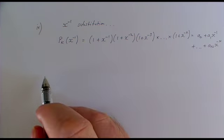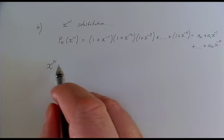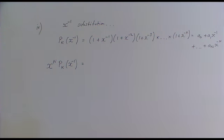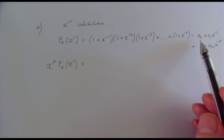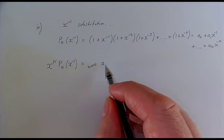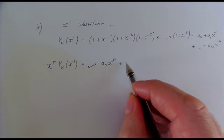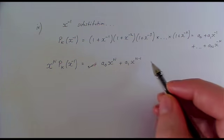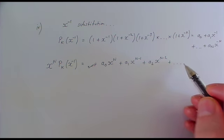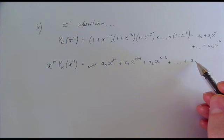Right, well, I don't want any of those negative powers on the far right. So if I multiply both sides by x to the n, I'm going to have the pattern backwards. If I times this by x to the n, I'm going to get this px. Okay, this is interesting actually. I'm going to get a0 x to the n plus a1 x to the n minus 1, a2 x to the n minus 2, dot dot dot, and then an. That's it.